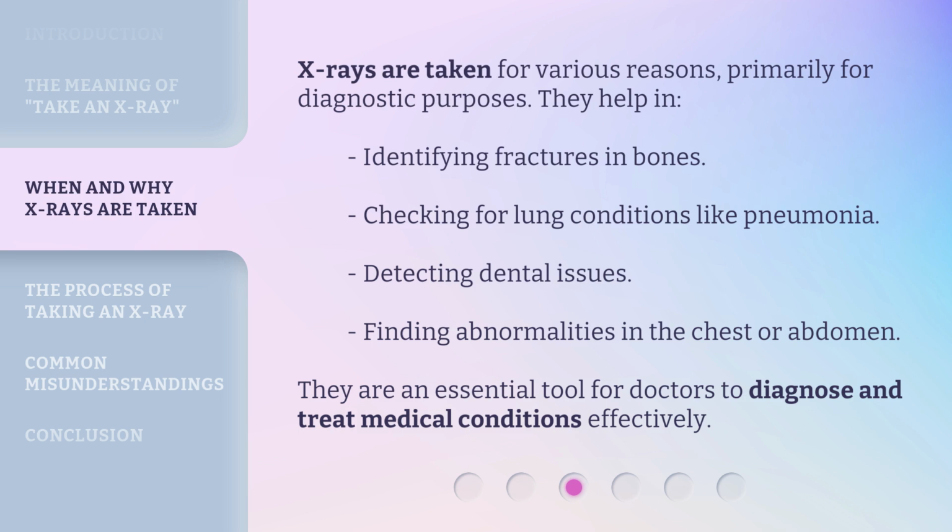X-rays are taken for various reasons, primarily for diagnostic purposes. They help in identifying fractures in bones, checking for lung conditions like pneumonia, detecting dental issues, finding abnormalities in the chest or abdomen. They are an essential tool for doctors to diagnose and treat medical conditions effectively.